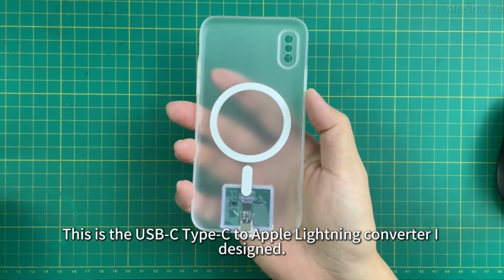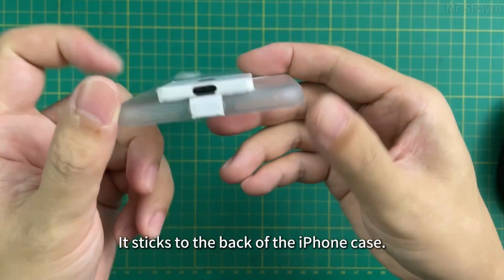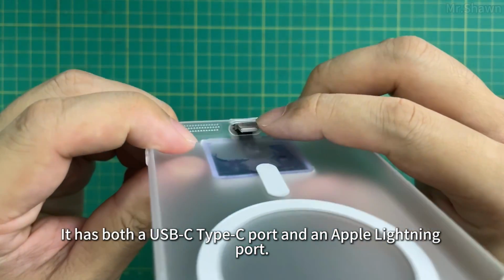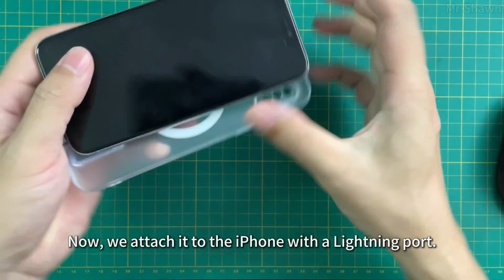This is the USB Type-C to Apple Lightning converter I designed. It sticks to the back of the iPhone case. It has both a USB Type-C port and an Apple Lightning port. Now we attach it to the iPhone with a Lightning port.